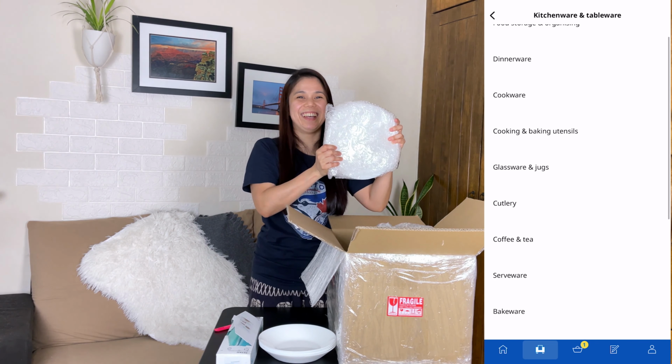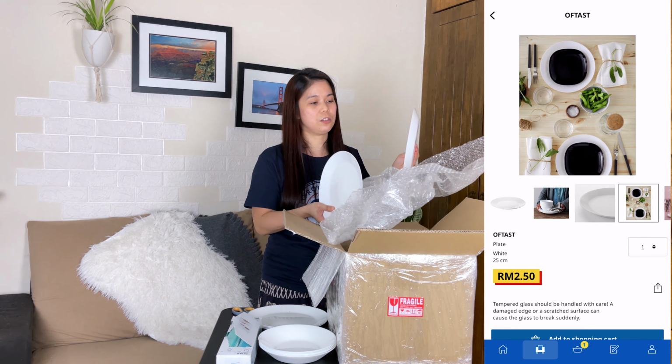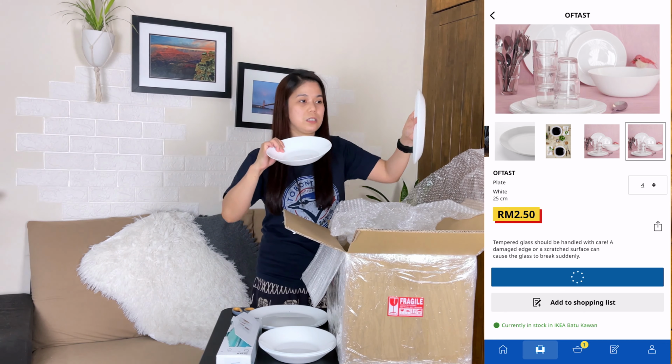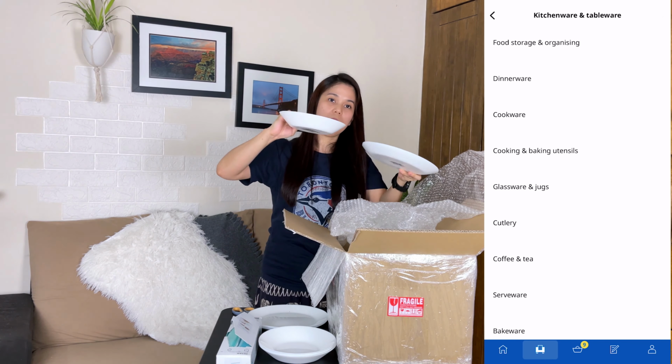Another plate. Another set of this. It's another 2 sets. So I have bought 4 also for this size. The difference with this one is just a bigger plate than this, and this one is a deeper plate.